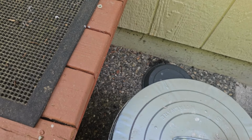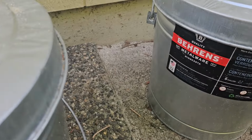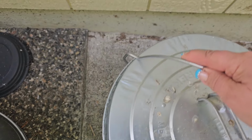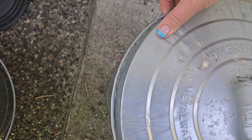And it locks it, so no varmints get in there now. Let's see if I can show you the brand. And then I keep the nuts, sorry, in here. It locks, the lid even locks. Keeps everybody out.